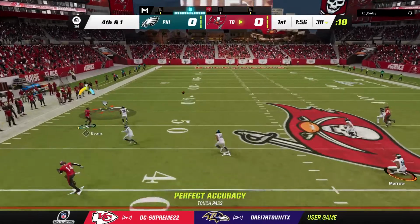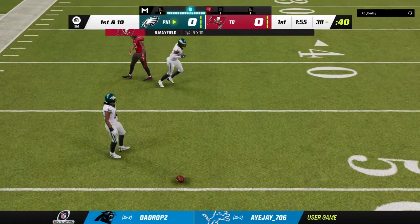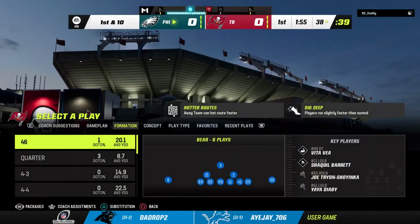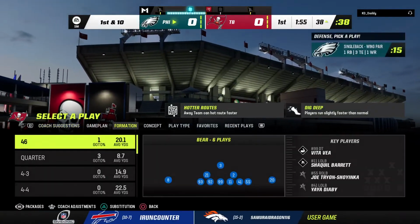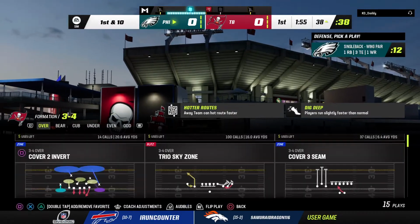Mayfield to throw for it on 4th. And it's going to be batted down, and we'll go the other way with the football. Boy, a curious decision to go for it. Doesn't pan out, and it'll be a turnover on downs.